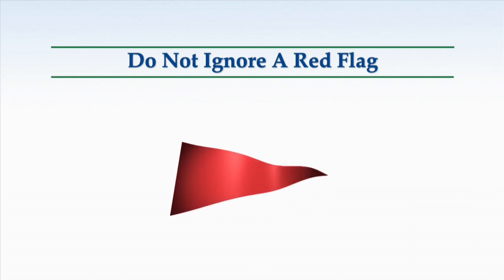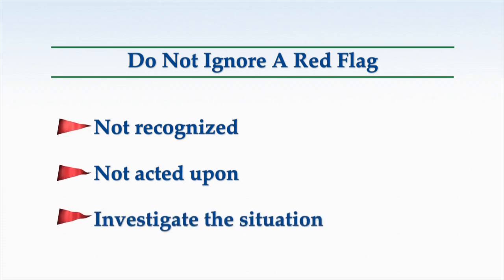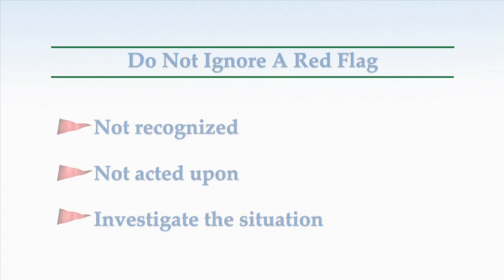Studies of fraud cases consistently show that red flags were present, but were either not recognized or were recognized but not acted upon by anyone. Once a red flag has been noted, someone should take action to investigate the situation and determine if a fraud has been committed. Sometimes an error is just an error.